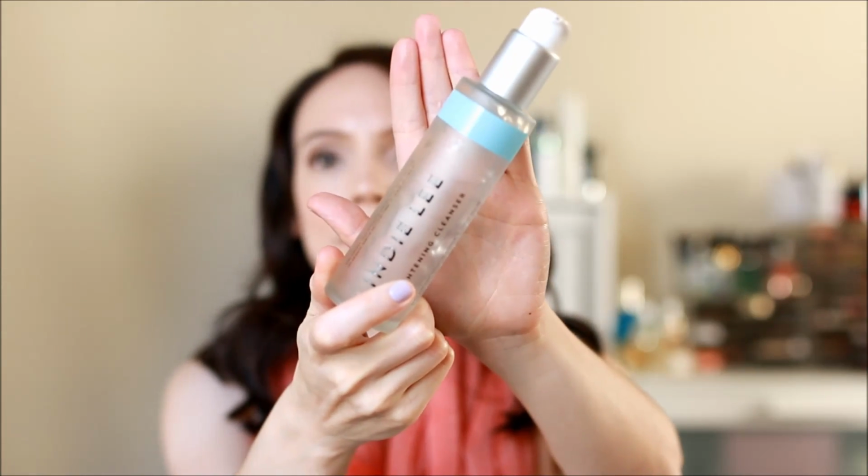Typically I finish more cleansers and masks and body products than serums and moisturizers, but every once in a while I'll finish some. So let's get started. The first product that I finished is the Indie Lee Brightening Cleanser.